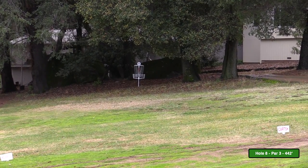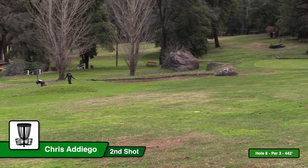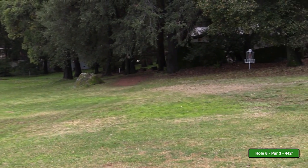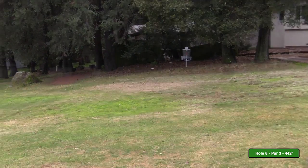Great upshot from Scott after turning his drive over a little too much. And here's Chris down there. Barely caught this one. Parked for a par as well.